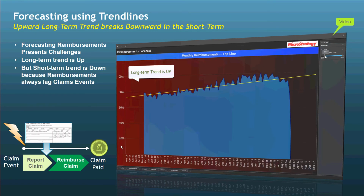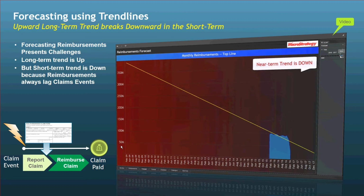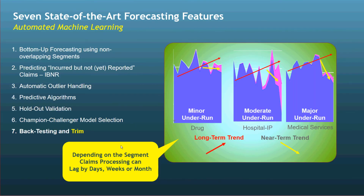You can see the effect of this when you look at the trend line for our reimbursement data. In the long term, the trend for reimbursements is up, but that trend breaks downward in the near term. And that's just the nature of the delays in the claims processing workflow. While each segment is different, we need to understand the unique nature of the downturn and what we can do about it. Now, depending on the segment, claims processing can take days, weeks, or months.